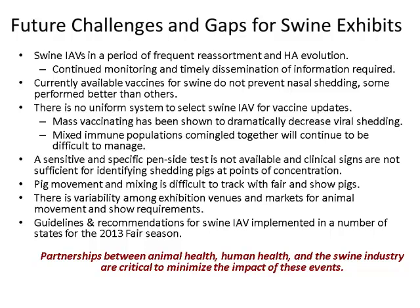We don't have a sensitive and specific pen site test, and clinical signs aren't sufficient. Many of these H3N2 reassortants are pretty quiet in naive pigs, so they may not be showing much signs of illness. They may not spike a fever, but they're still shedding quite a bit of virus and transmitting it to naive pigs. Pig movement and mixing has been very difficult to track, so we really don't know the source of the virus, or I don't anyway.